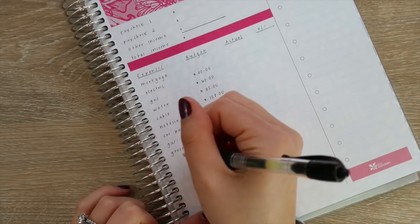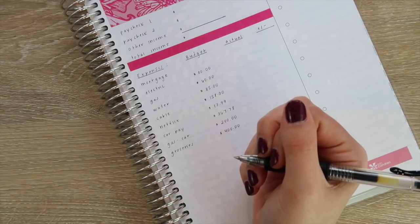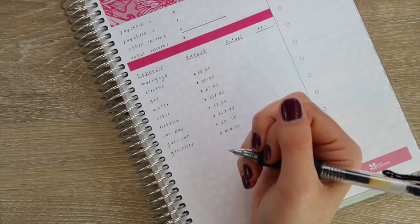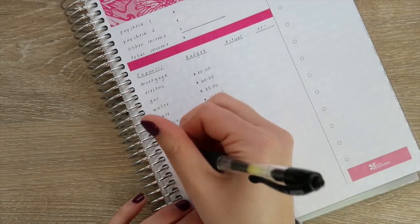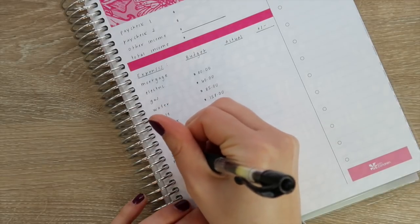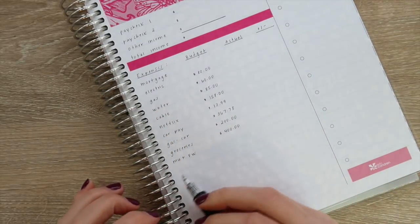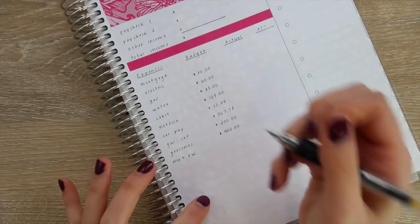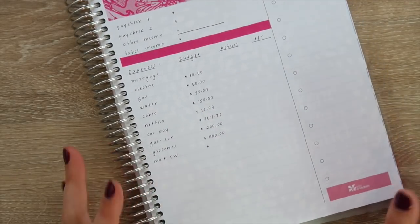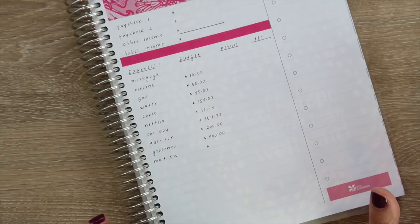Okay, so groceries are in. Next, I'm putting in a category, I don't even know what to call this, to be honest with you, but I think I'm just gonna put in MU and FW, and that's makeup and face wash. That's the only thing I can come up with. And I'm keeping this separate from my other household stuff because this is an expensive category for us. I use Clinique face wash. I like the acne solution stuff.